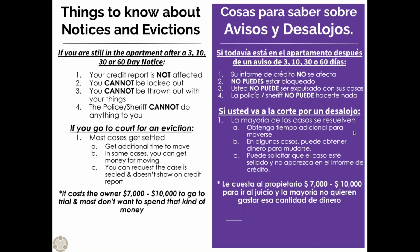Tenant laws and rental laws are kind of like speed limits. The speed limit is 65. The law says you can't drive over 65. Doesn't mean people are not going to drive over 65. And tenant landlord law is kind of the same. This is what the law says, but whether or not the landlord actually abides by the law is a totally different story. The law is for the tenant to be able to advocate for themselves and to protect themselves if they have to go to court, but it does not prevent the landlord from doing stuff that they're not supposed to do.